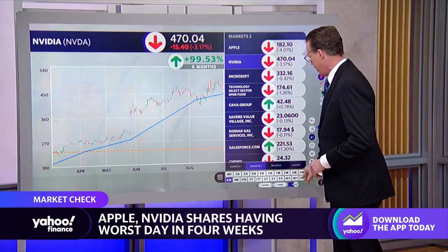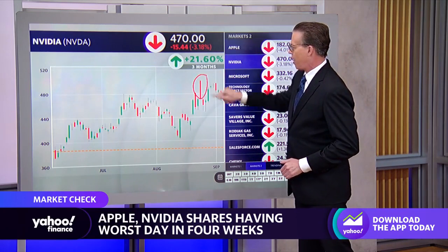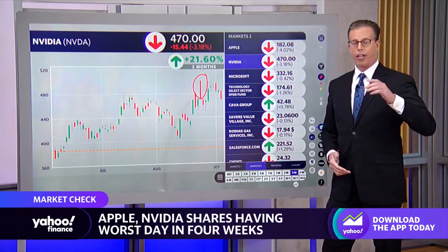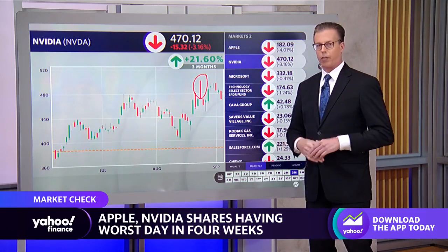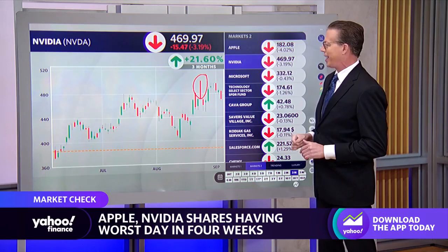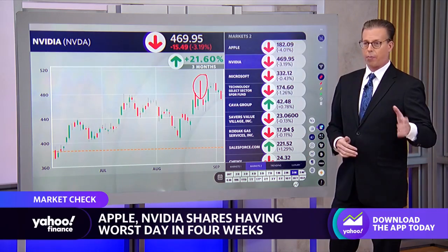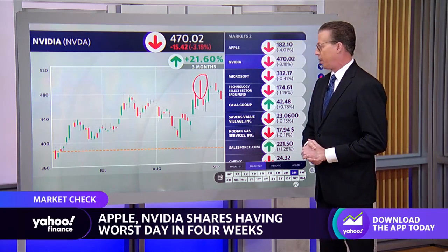Now I want to take a look at NVIDIA. I'm going to put a 3-month chart. This big red candle up here, that was a record high, by the way. That occurred on its earnings day, and there was some interesting action with respect to buybacks. They sold about $1 billion worth of stock at $499. I'd never seen that price before, so that was potentially exit liquidity for some insiders.